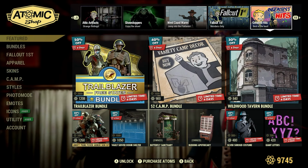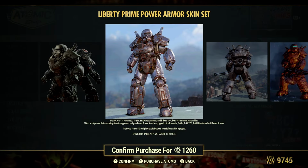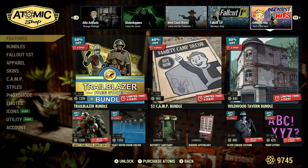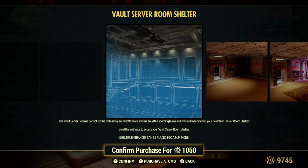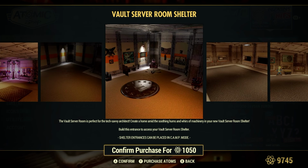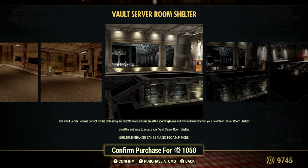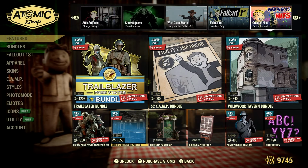Liberty Prime Power Armor Skin Set, 30% off for 1,260 atoms. Vault Server Room Shelter, 30% off for 1,050 atoms. Different aspects, different looks to it. Nice. Just give you guys some ideas.